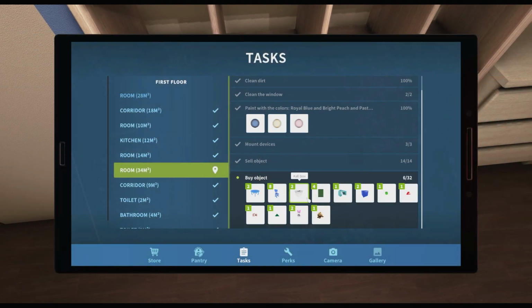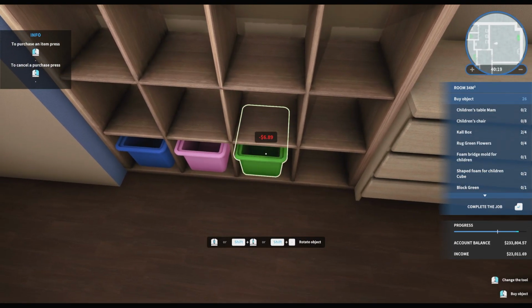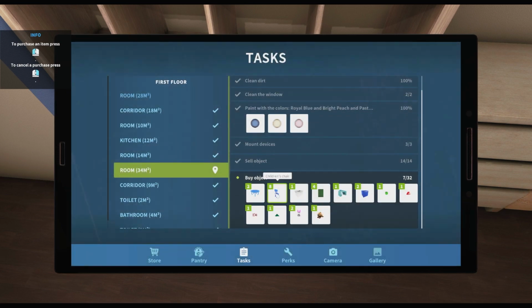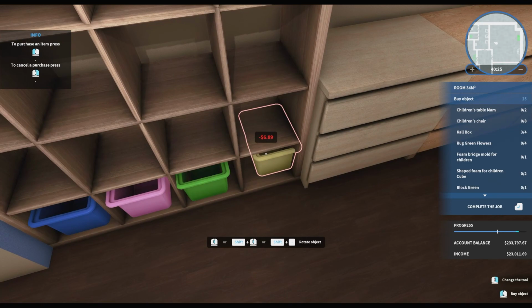Go and two more. Where is it? Green and the last one. What was it? Again, it was a bit yellow. Yellow. Yep, we'll do yellow.